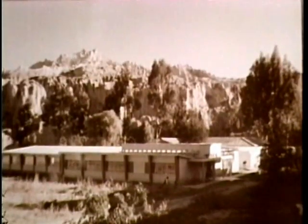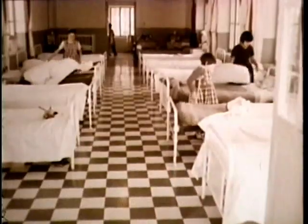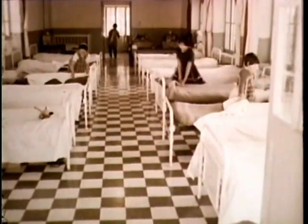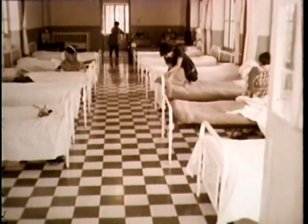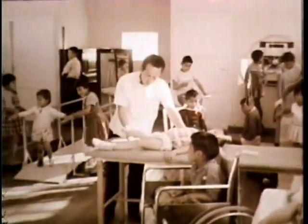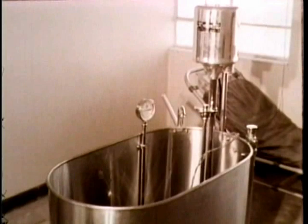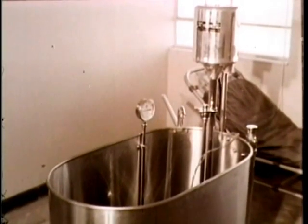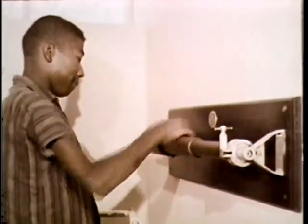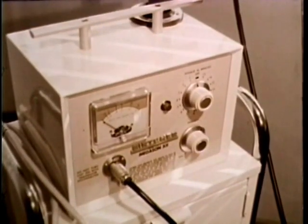The La Paz Rehabilitation Center receives volunteer assistance from American Army wives. Established in 1960 for physically handicapped children, the center now includes children crippled by congenital deformities and polio. The therapy room has a whirlpool bath, flexing bar, mirrors and practice steps, and an electrotherapy machine.